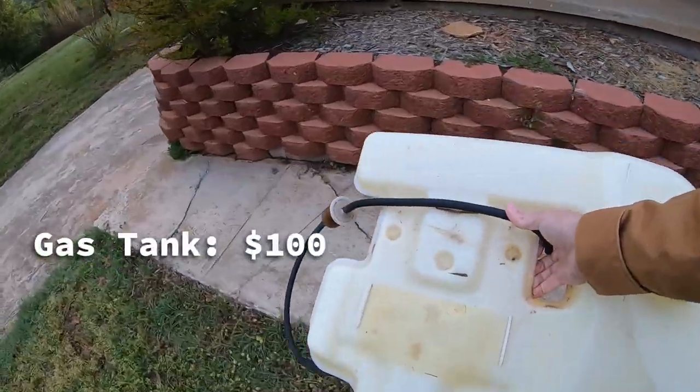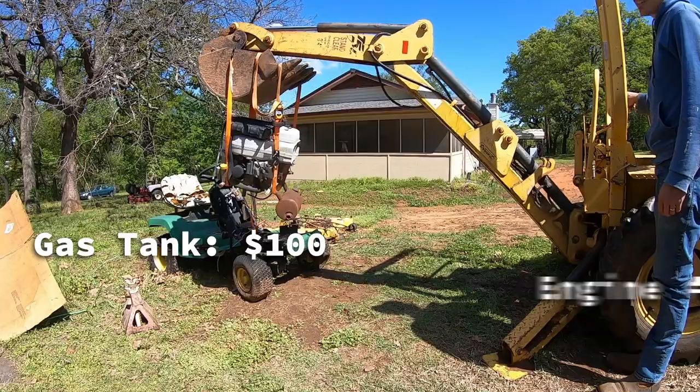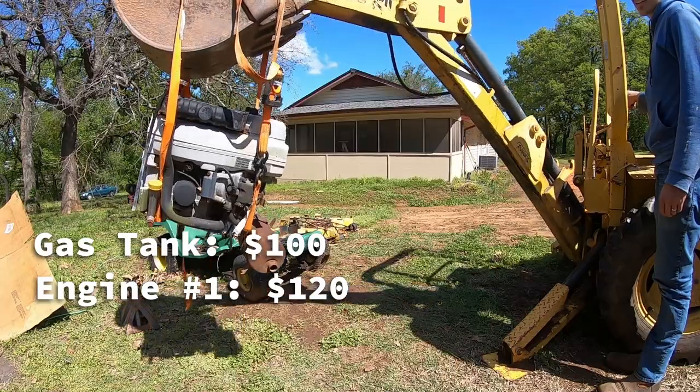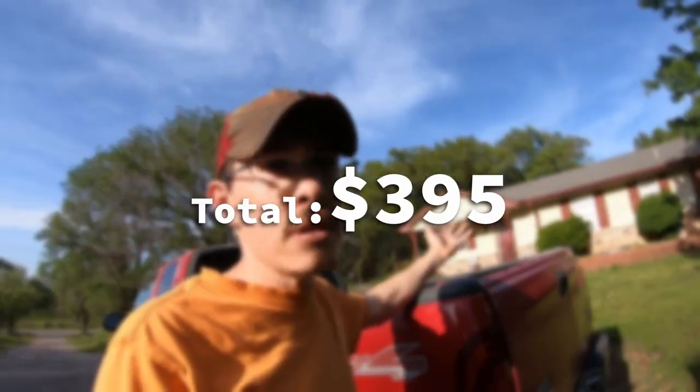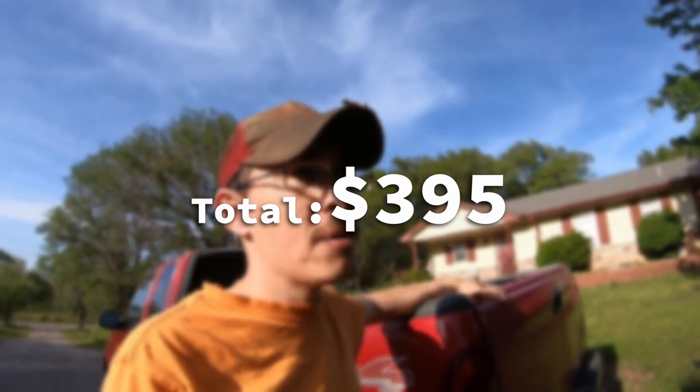So over the last week or so, we sold a gas tank for $100. We sold another engine for $120. And then we just sold this one for $175. So yeah, I'm pretty happy with those three sales, and we'll see if we get any more. It's kind of just the beginning of the season, but that's not a bad start.